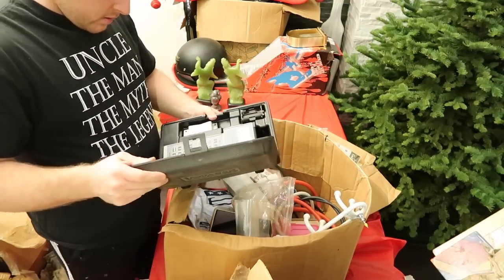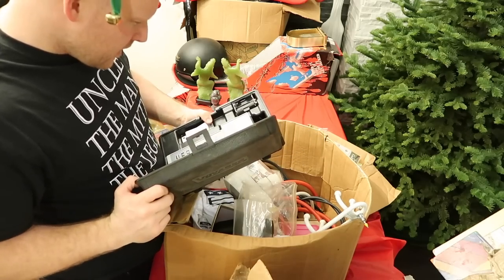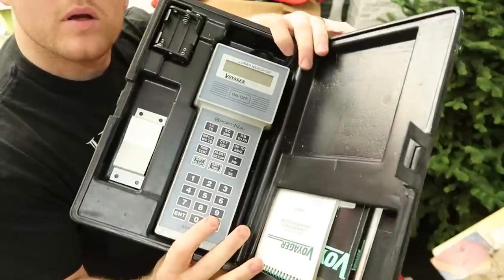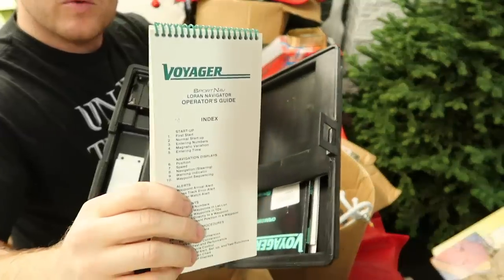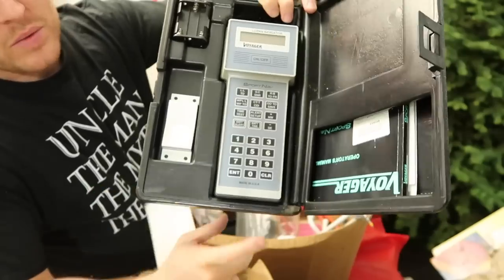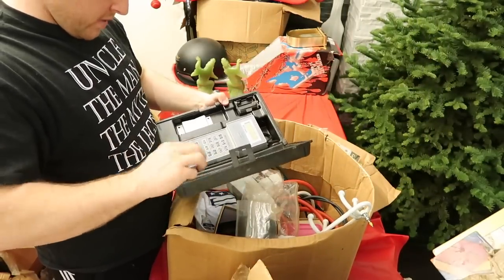Oh! Wow. I don't know. What is this thing? It's a navigator. So, it's got everything in here. We'll have to look at the model number. This may be worth some money. Made in the United States. It looks extremely good condition. It says Sport Nav. Made in the United States.